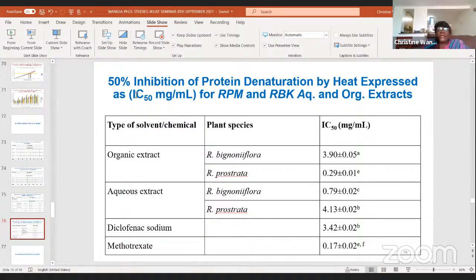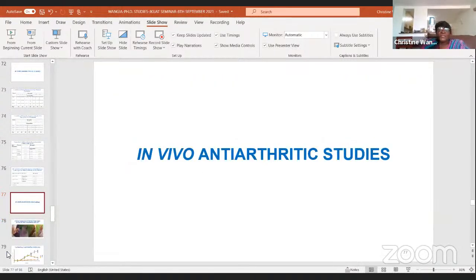I also did the IC50. The IC50 of methotrexate was 0.17 milligrams per ml, whereas that of prostrata was 0.29. So it was very close to the one of the standard. Now, in vivo anti-arthritic activity.